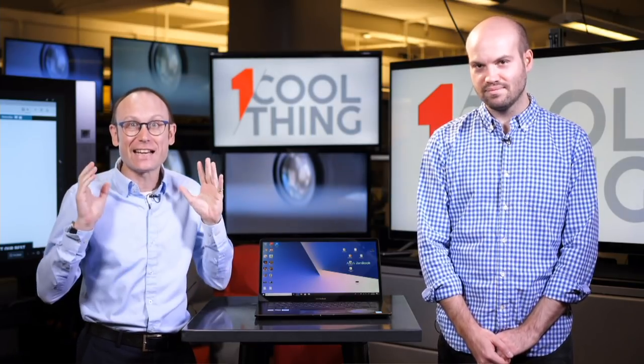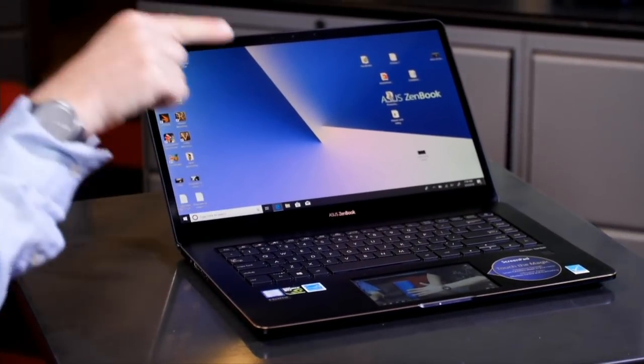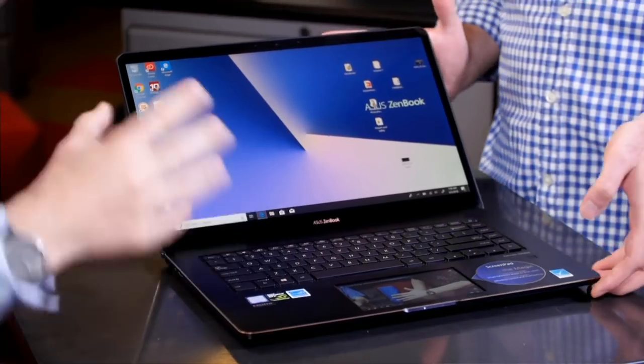And today it is a really weird laptop. I'm so excited about this because I like things that are strange. This is the Asus ZenBook Pro 15. And Tom, what is going on? Why am I watching videos in my touchpad?